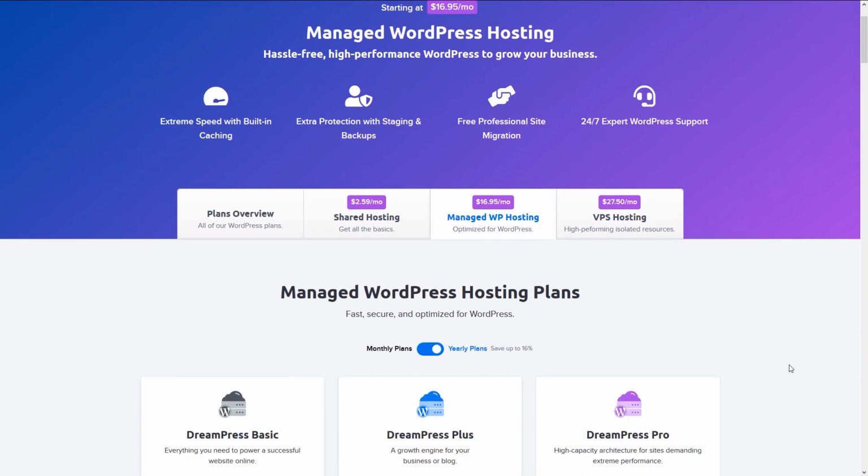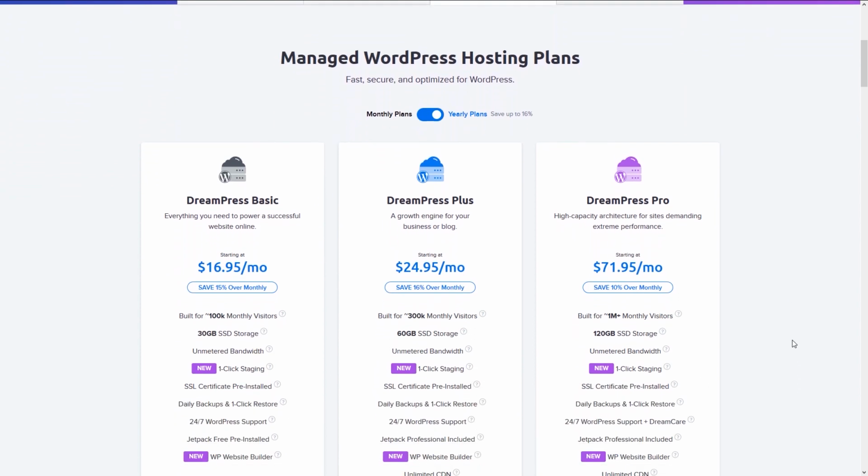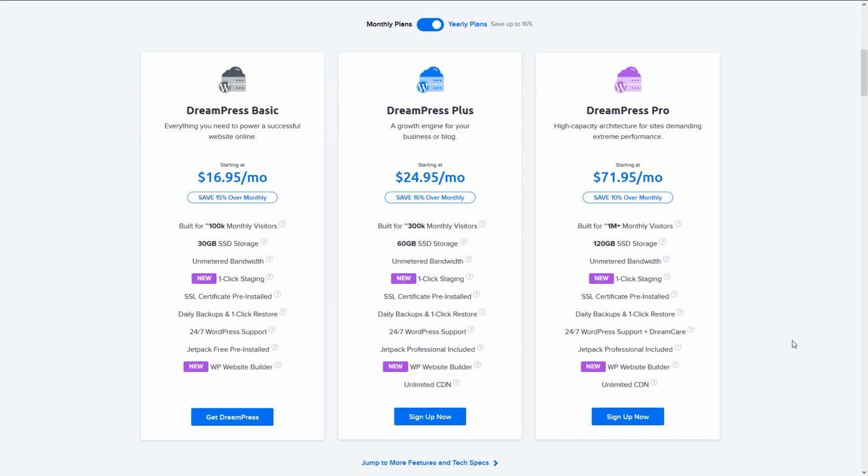Well, as you can see here, they offer 3 various managed WordPress hosting plans. I find the pricing very reasonable. Even the starter plan, it's not a really starter price, but it's suitable for a lot of visitors. They have these features such as backups, also staging, and the bandwidth is unlimited. One thing I must note to this plan is that each plan offers support for one WordPress website. So if you need multiple WordPress websites, you will need either one of their VPS plans or buy multiple of these DreamPress basic plans.